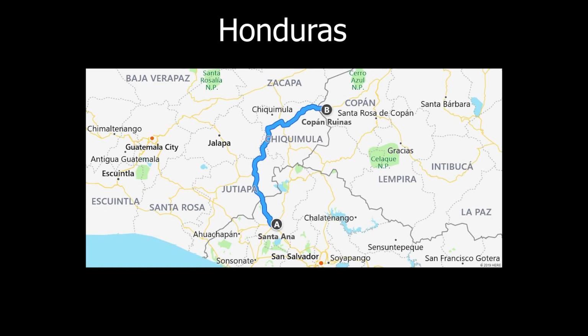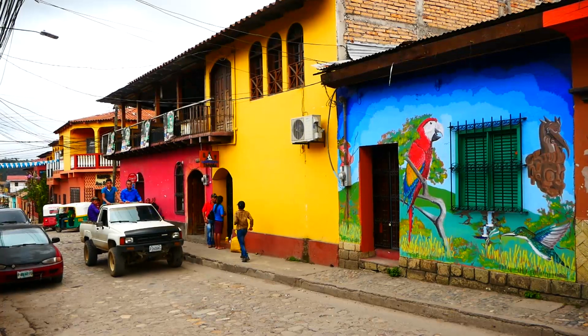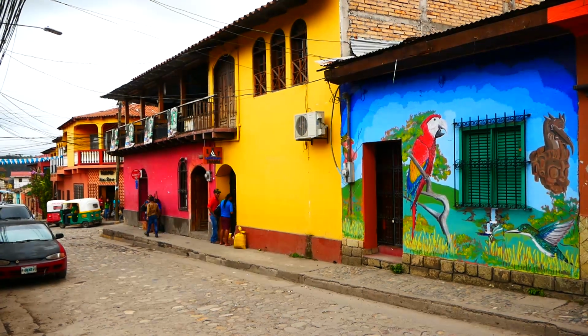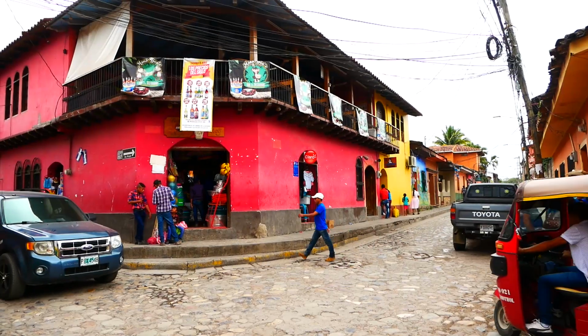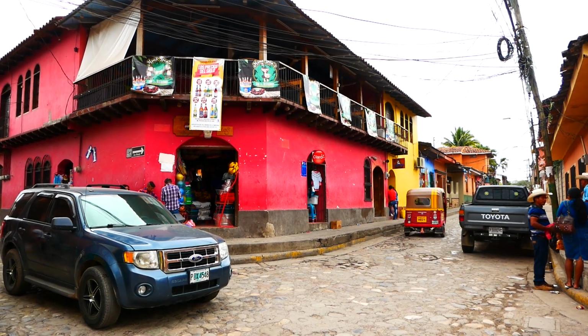After 2 weeks in El Salvador, I took a direct minibus from Santa Ana through Guatemala to Copan Ruinas in Honduras, where I stayed in a dorm here at the Hotel Baraka. Next day it was time to have a look round a very pleasant little town. This was very safe both by day and by night, or at least that's what the locals assured me, despite the reputation for violence which Honduras suffers.